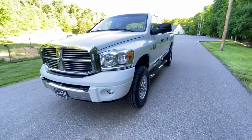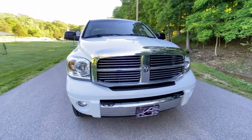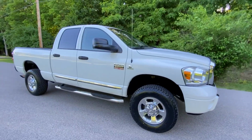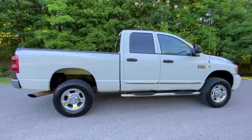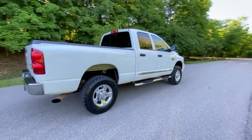This here is a 2007 Dodge Ram 3500. This truck has the 6.7 Cummins diesel. Only 68,000 miles on it. This truck is four-wheel drive. Has the six-speed automatic transmission.